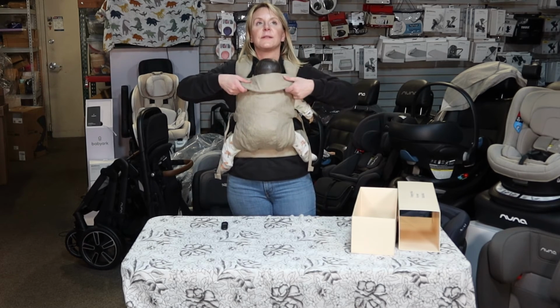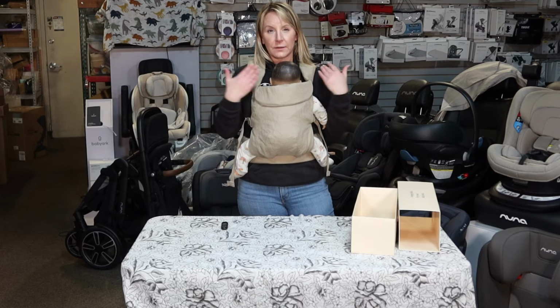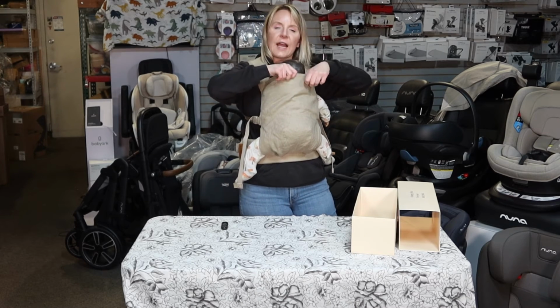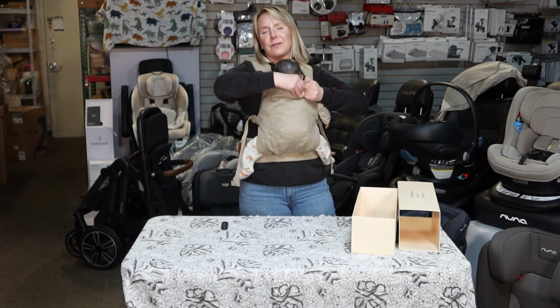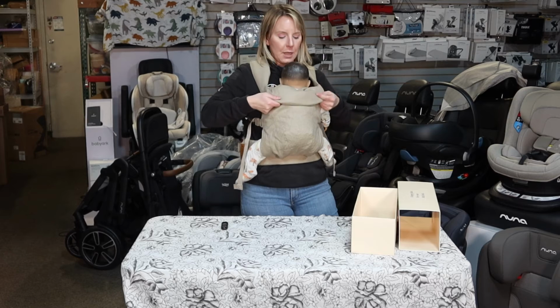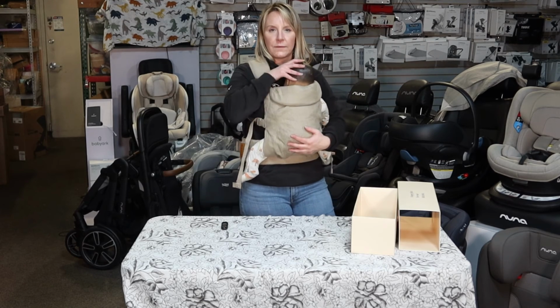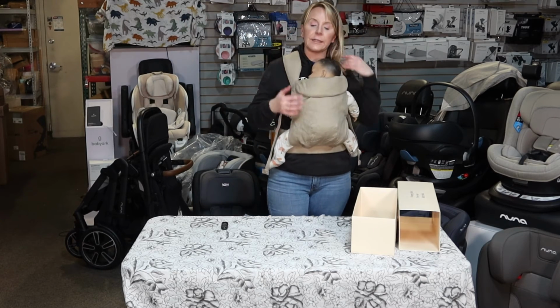The headpiece comes up for sleeping. It will fold outward for children over 8 weeks, so this doll is definitely over 8 weeks, but if she were under 8 weeks, I would tuck it inside to give more head and neck support. That being said, you want to make sure that they're always breathing when you're wearing them, and they would need to be close enough for you to kiss them. That's sort of the idea, but again, you're going to want to make sure that they have a clear airway, and that's true with all carriers.